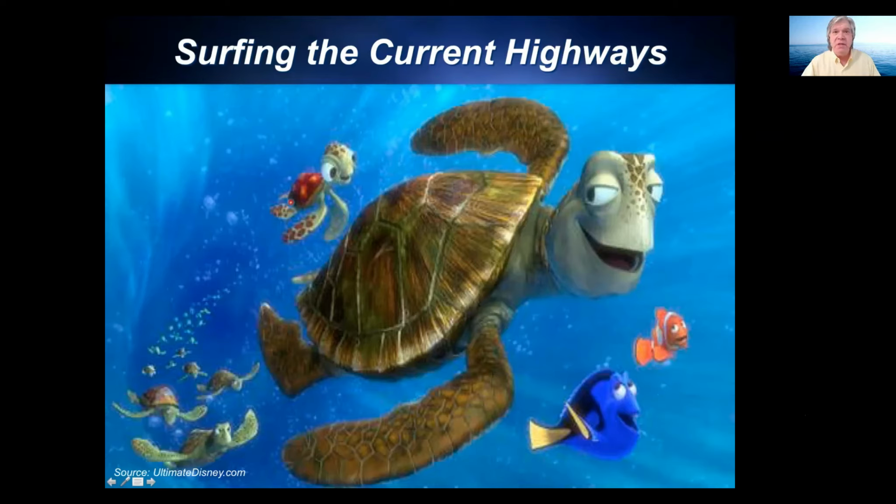Here's Squirt here. What was the name of this turtle? He was kind of a funny guy. He had an Australian accent, and he was a surfing dude, and his name was Crush. And we're going to learn who Crush represents in the 7 different species of turtles. But let's go on and talk about migration.